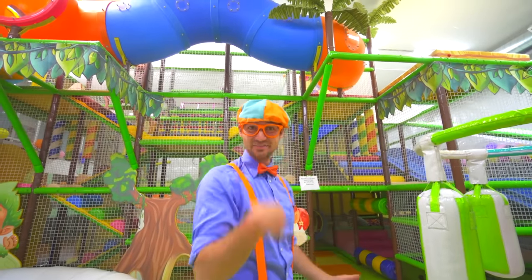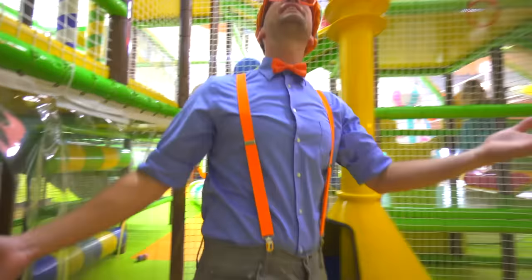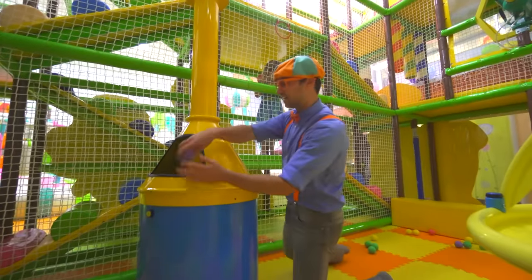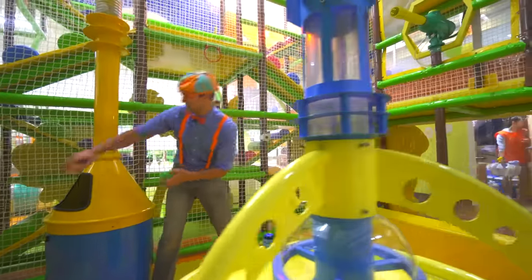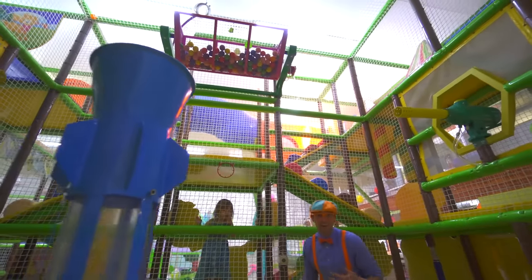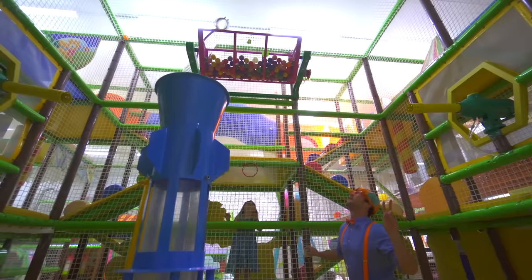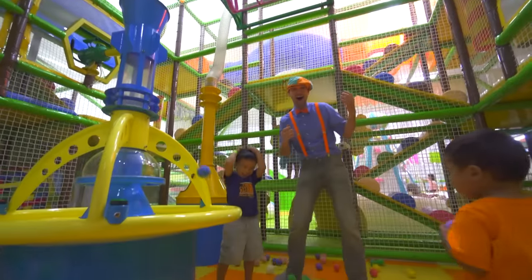This is gonna be fun. Come on. Wow. Look at this place. Whoa. Woo. Push the button. And then you put balls in here. And then they go to the top. Woo. You see how it's full? Okay. And then you can stand underneath it. You want to stand underneath it? Okay. Get ready. Here we go. 3, 2, 1. Whoa. Good job.